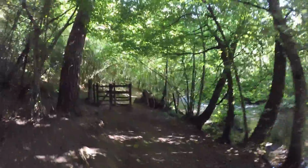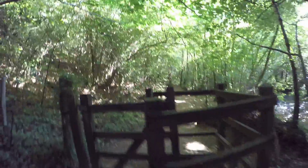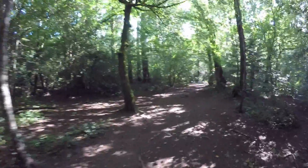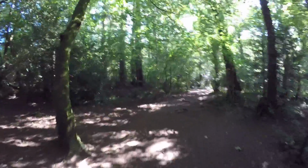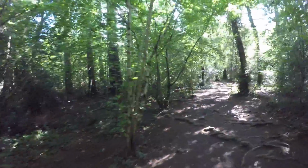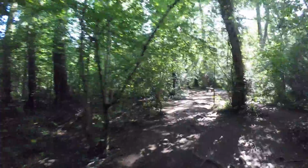And I think this is finally a kissing gate. That's good. Because I was a bit confused about that bridge, whether or not we were supposed to go over it. So that's that sorted. Okay. So the next landmark we're looking for is a weir. This is definitely a favourite dog walking place.